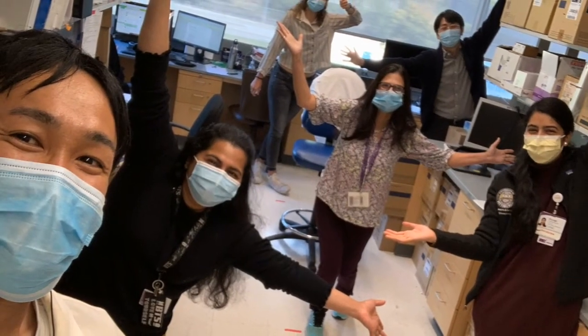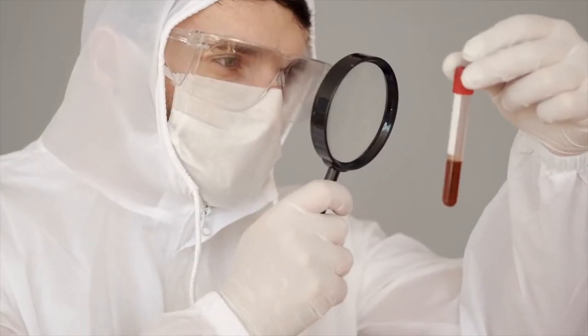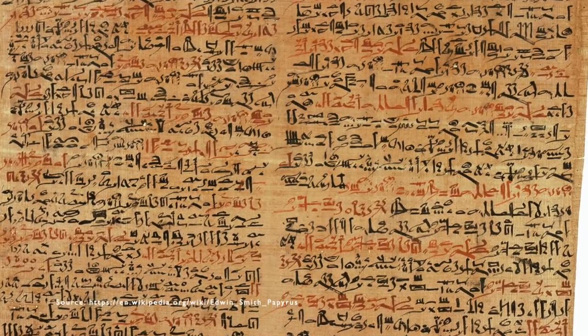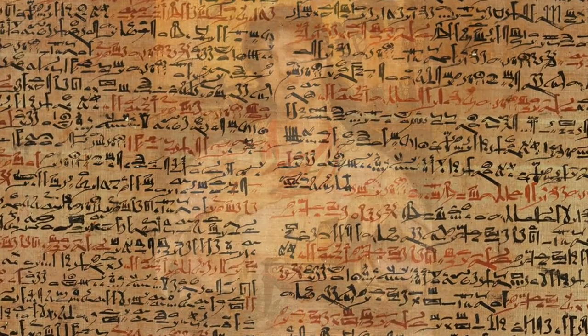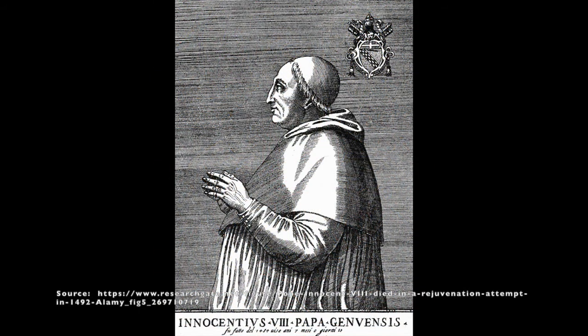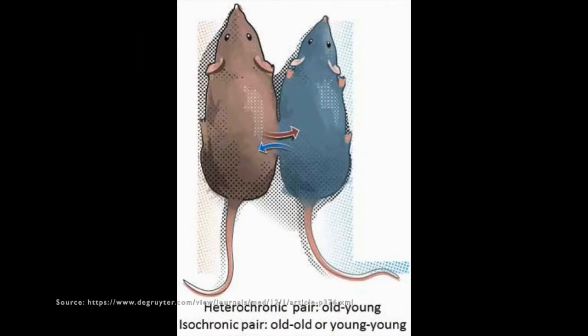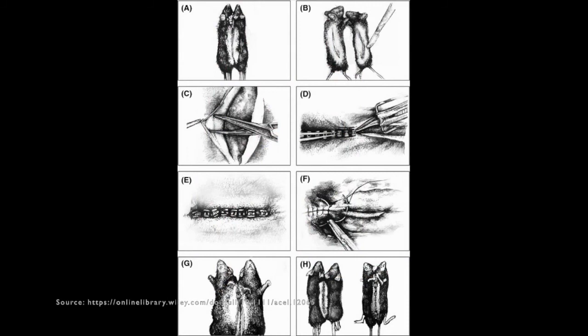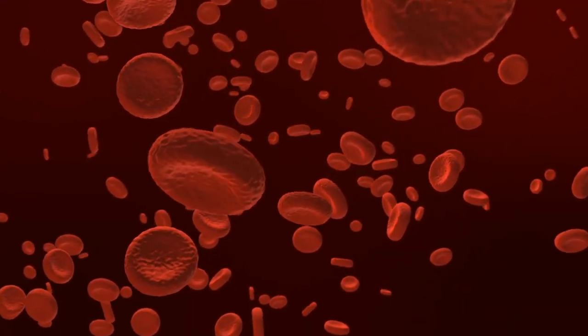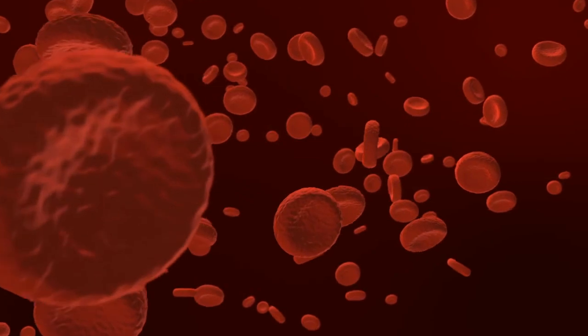Working together with the stellar team, we are seeking to demystify the mechanism of action of platelet-rich plasma, or PRP. Since ancient times, drinking or transfusing blood of young individuals has been thought to be a potent rejuvenation method that has been utilized widely in many cultures. In modern times, Dr. Thomas Rando and others have utilized the heterochronic parabiosis model, where an old animal is surgically sutured to a young animal such that they develop a single shared circulatory system, which allows for the study of circulating factors contributing to the rejuvenation of the older animal.